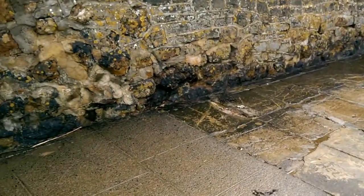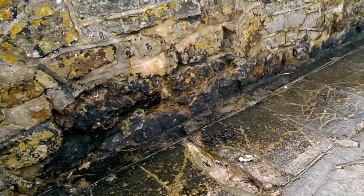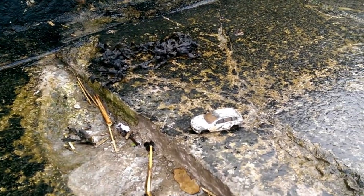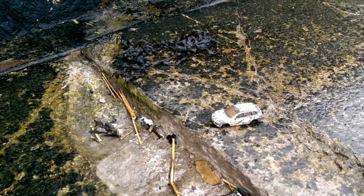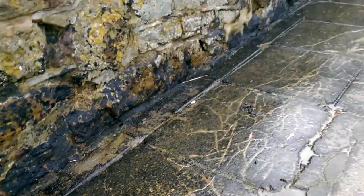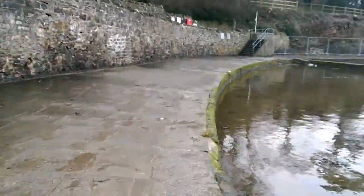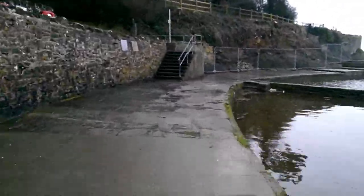Oh, I think that one looks like it's a bit beyond salvage. I shan't be picking that one up. This is seaweed, just in case you're wondering. Tide does come right up, and on the extra high tides it does actually flow over the wall at the end there.